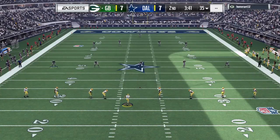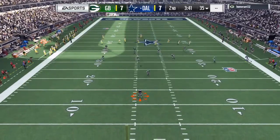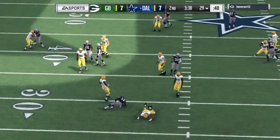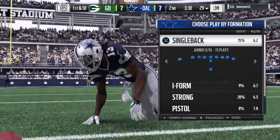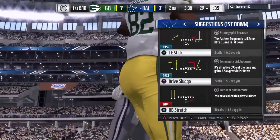So we're right back where we started, all even as the kick's away. This is taken near the 13. And it's a pretty good return here as he'll get it up to the 29-yard line. The Cowboys offense heading back out and ready to go again.